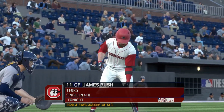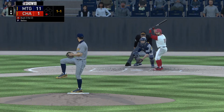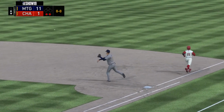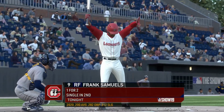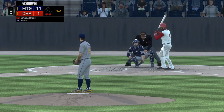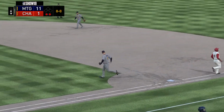Now batting. Standing in, James Bush. Here's the 1-1 delivery. Hit out towards second. Story comes up with it. And there's out number 2. Now batting. Next will be the cleanup hitter, Frank Samuels. From the windup, the 1-1 pitch. Hard hit ball to short. Throw in time, and the side is retired.